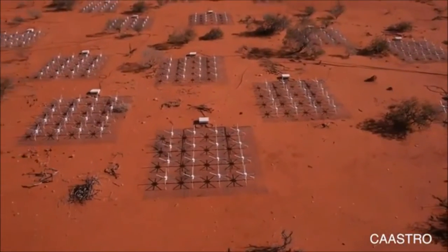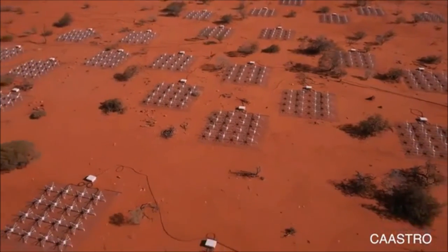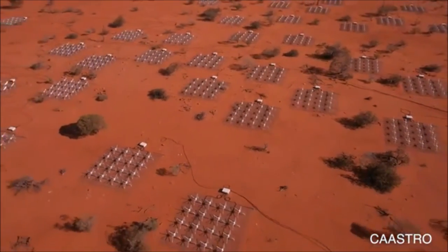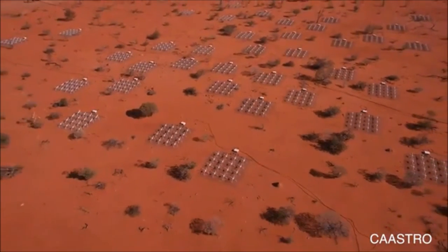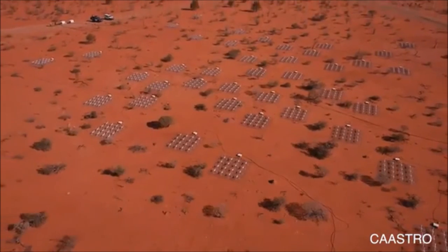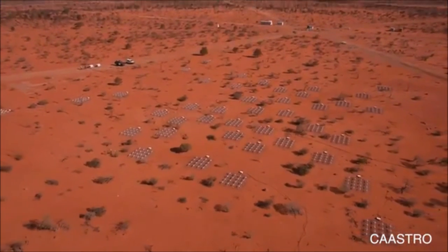The Murchison Wide Field Array, or MWA for short, is a radio telescope in the Western Australian desert. It consists of 128 receiver tiles, spread over a circular area roughly 3 kilometers across, that work together as one instrument. What makes it so special is its huge field of view, letting us observe a large patch of sky and all sorts of celestial objects as they flash or pass overhead.